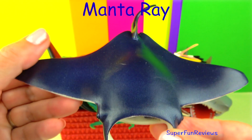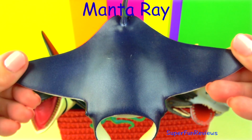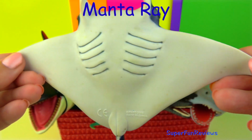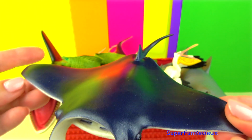Manta rays are flat-bodied fish that measure over 3 meters wide. They eat tiny living organisms called plankton floating in the water. They are even able to jump out of the water. That would be amazing to see.